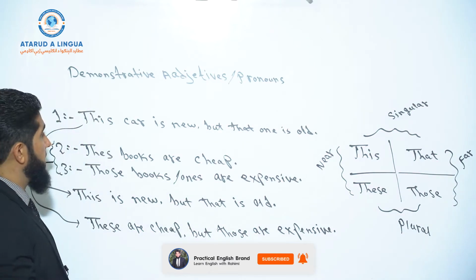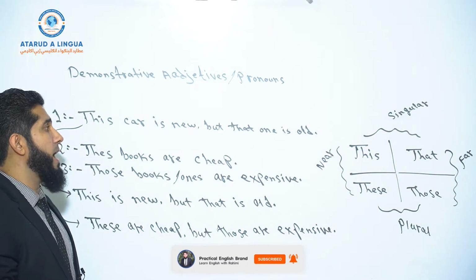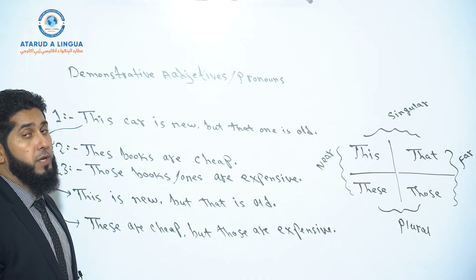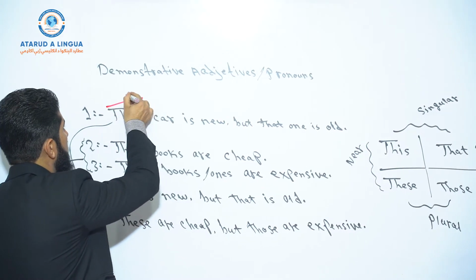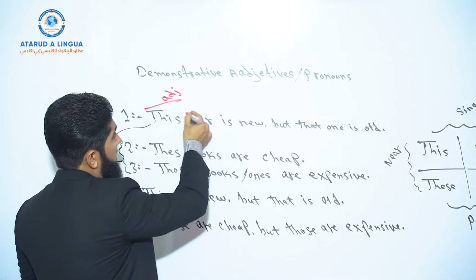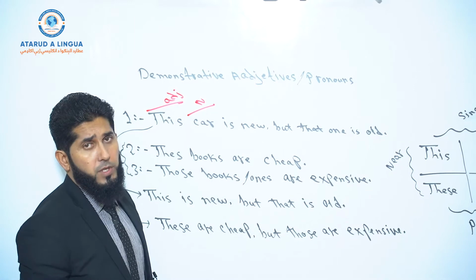So look at the first example. This car is new, but that one is old. Now, the word this in this sentence functions as an adjective. Why? Because it is followed by the noun car.